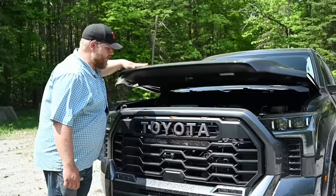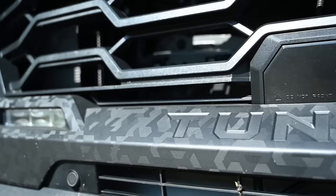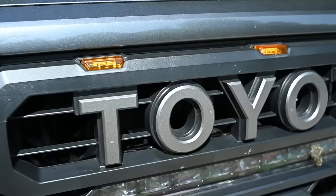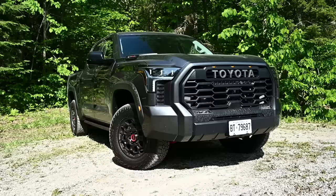So when you go TRD Pro, you do get a fully unique front fascia up here. You get this, Toyota calls it tactical camouflage, this kind of cool looking material. It has a little bit of a texture to it too, which is nice. And then that classic Toyota across the grill. I think that the Tundra is pretty good looking. I know the styling has been sort of polarizing. People have mixed opinions. So why don't you just drop in the comments right now and let me know what you think of the style here on the TRD Pro.